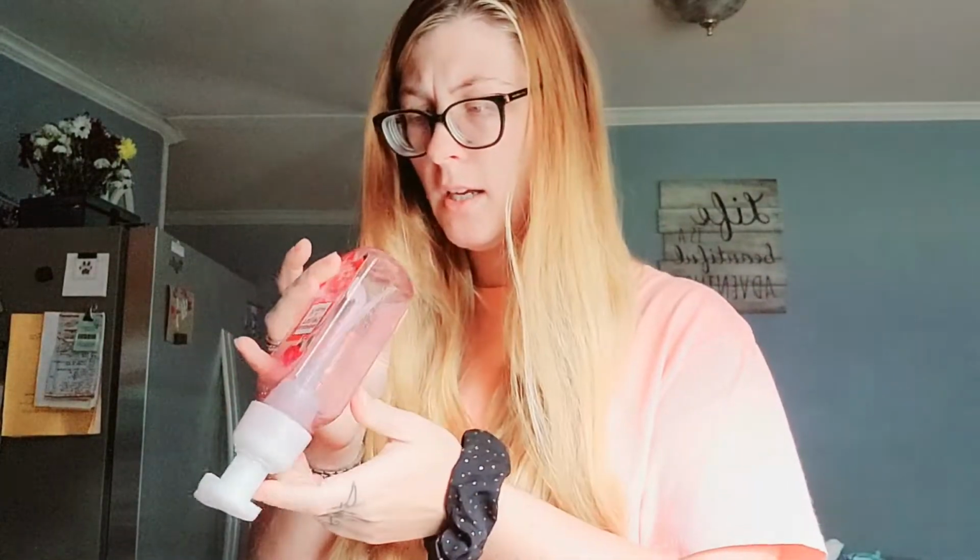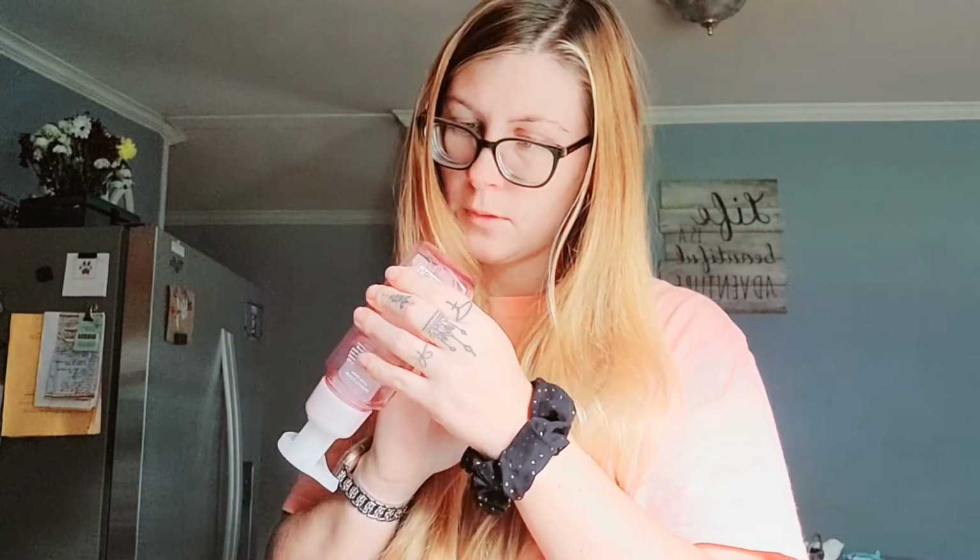Okay, let's do hand soaps because I have 5 hand soaps. Blushing Tulips and Peonies. This is old. This is very, very old. I think this is from 2015. Maybe 2016. Oh, it's 2015, actually, I think. That's what it looks like.